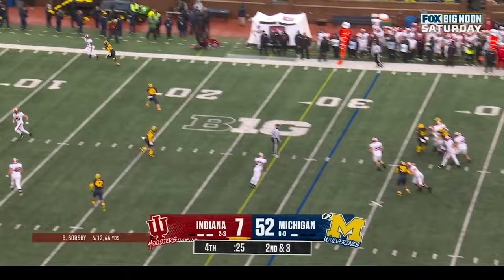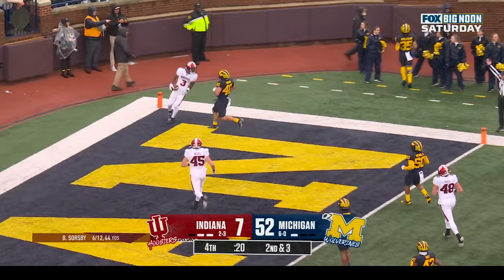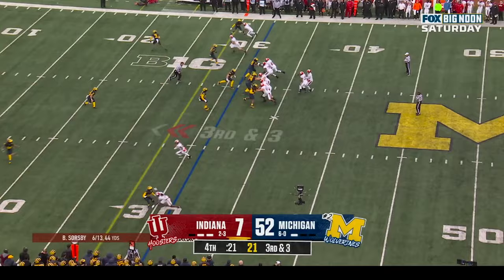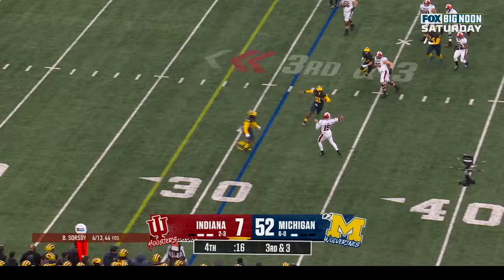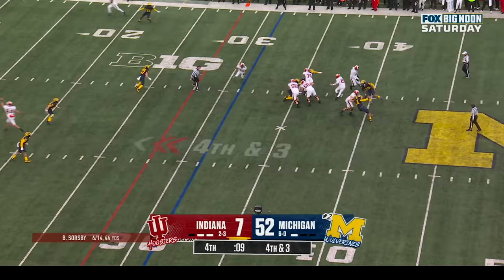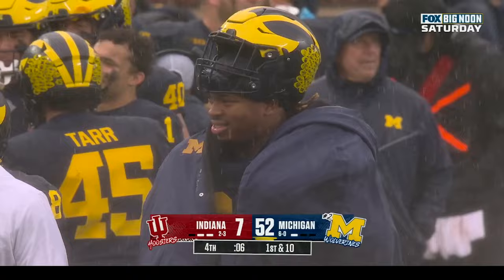Up the sideline, back shoulder, caught, and a touchdown for IU. Thus, if we were going back to that play. Yeah, so they did a quick review up top. Sorsby looking. Throws in the end zone. Knocked away and incomplete at the last moment. Trying to hold him off the board here. Under pressure again. And Indiana had a 7-0 lead.